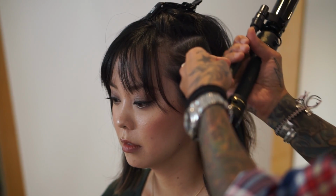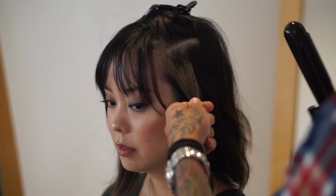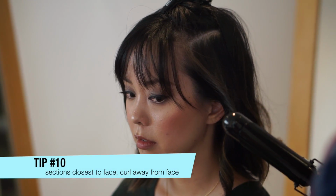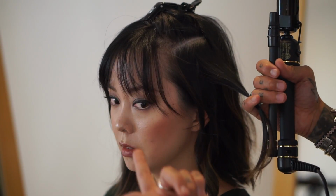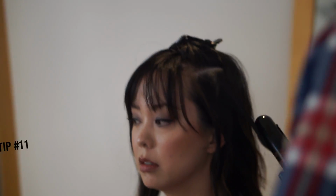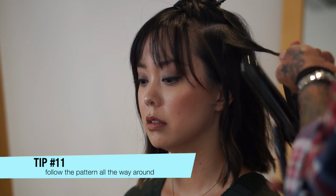And the next section, I'm going to do the same thing. I'm going to pull it out, but I'm going to break it in half. The section closest to the face, I'm going to go away from the face. And then I'm going to brick layer the second section up, so this one's going to go towards the face now. It's a little pattern that I have that gives it more of a natural look, because hair does go back and forth, especially when it's curly, but if you're going all in the same direction, it clumps up and doesn't look so natural.